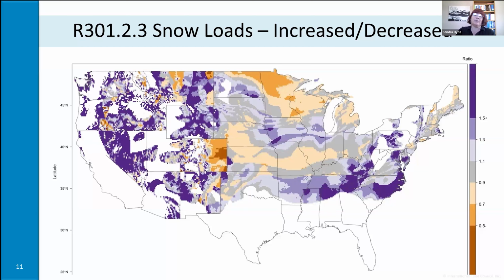Some of those are in the area where the snow loads are less than 20 pounds per square foot, so there won't be a change for them. They'll still be controlled by the roof live load, no big deal. But one of the locations in the country we've noticed has a significant change, and the snow load is high enough that it makes a difference, is in the Washington, D.C., Maryland, and Virginia area. That particular area had a big increase of snow.